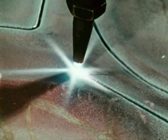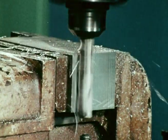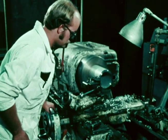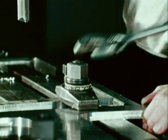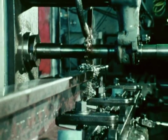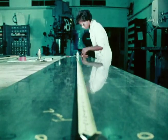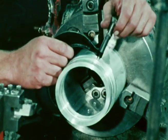Like the instrumentation package, the hardware for each test is specifically assembled to meet the test objectives. Machinists familiar with test needs work in SNORT's completely equipped machine shop. Expertise and ability save the project time and money. Engineers working with the machinists can design and build any special hardware needed for the test.